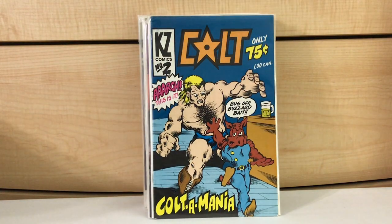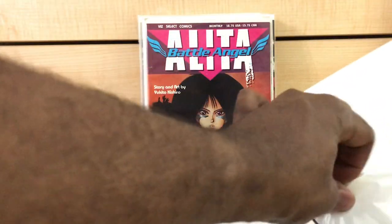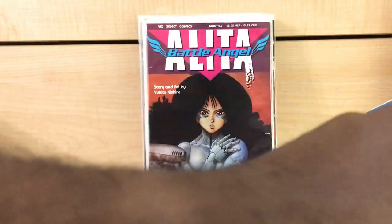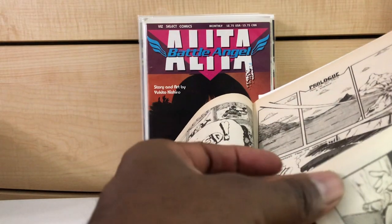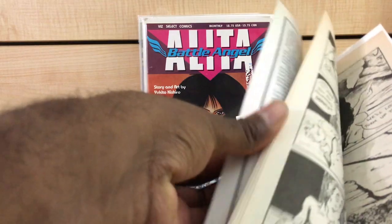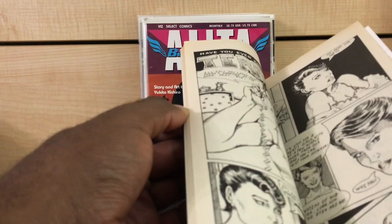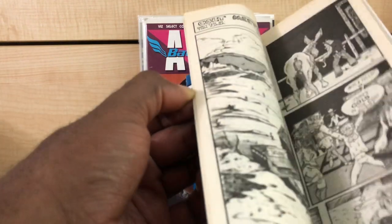Cult number 2 from KZ Comics. You know what? God, every time. Okay, so the draw of this book is that... Damn it. I believe there's a centerfold pinup. Where are you? Either that or one of the first few pages. Sorry. Where are you? You're here somewhere. Come on. Nah.